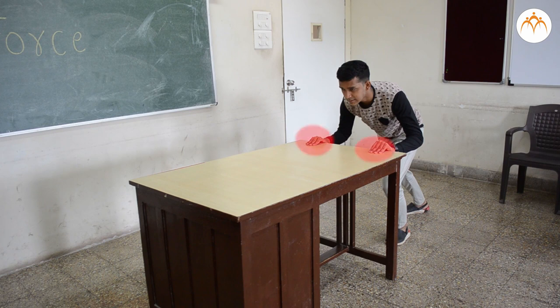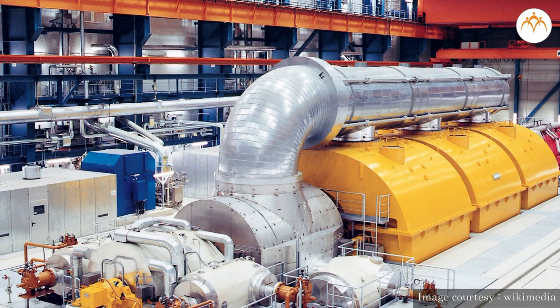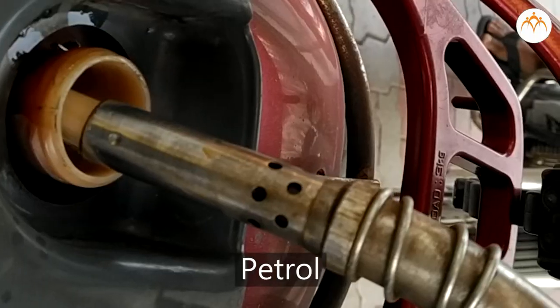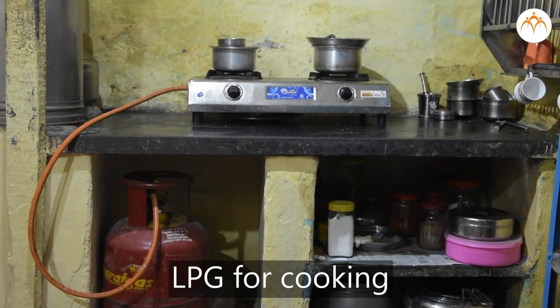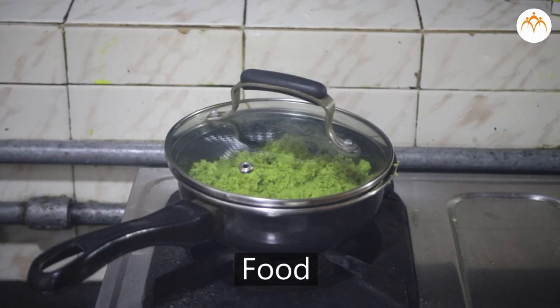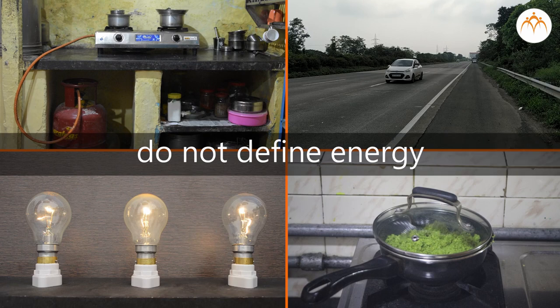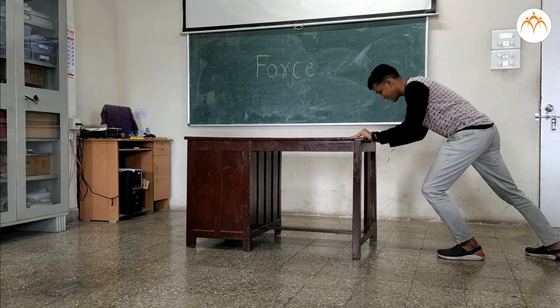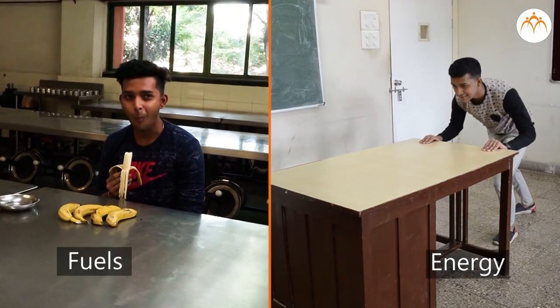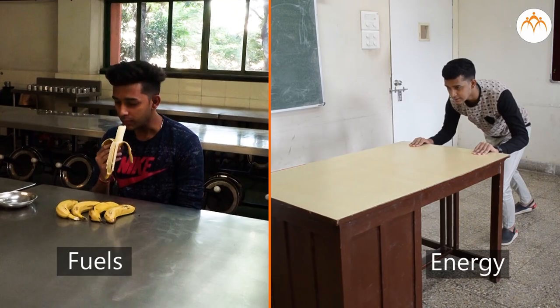The concept of energy is very important in science and engineering. We think of energy in terms of petrol for car, LPG for cooking, electricity for light, and food for ourselves. However, these ideas do not really define energy. They just convey to us that energy is needed to perform these activities and these fuels provide us this energy.